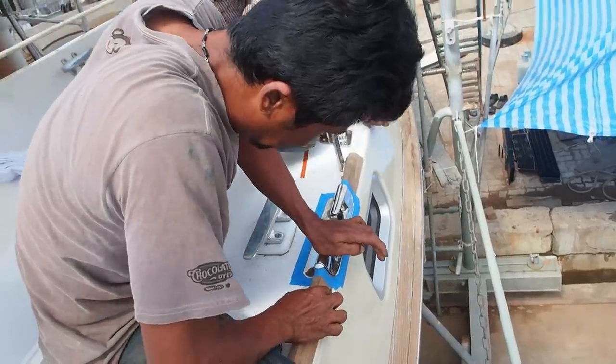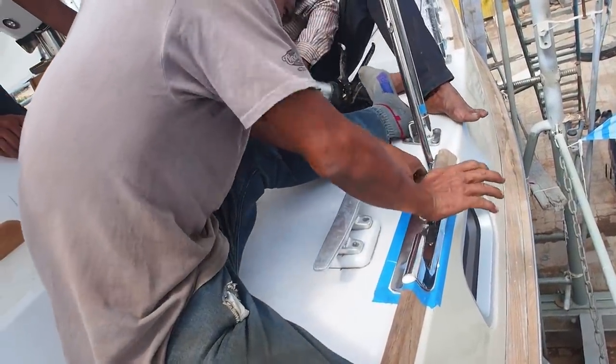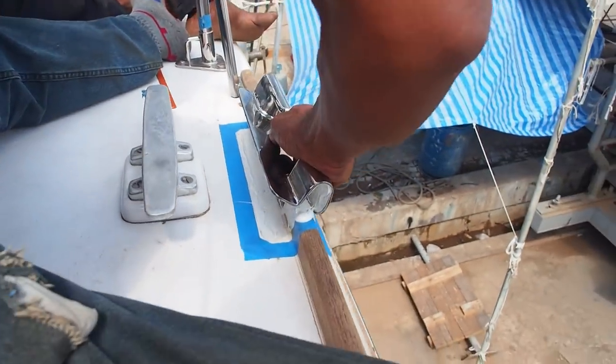Since we're talking about deck fittings, there is one deck fitting that's definitely worth a mention, and those are our beautiful fairleads. Oh, stainless steel, stunning. Really nice. Made from scratch by Mr. Jung, our stainless guy at PSS.